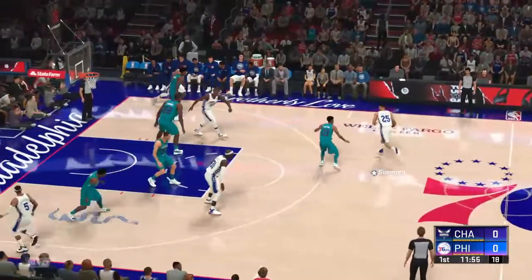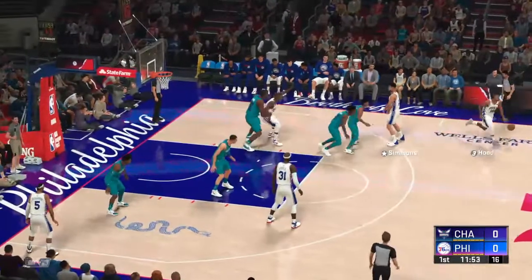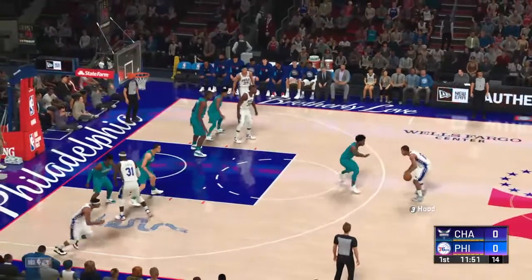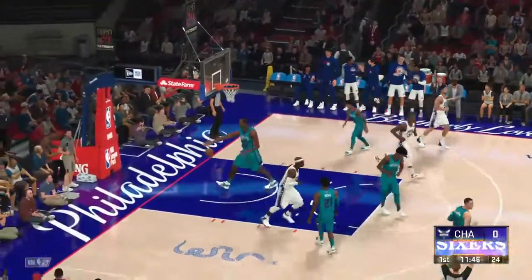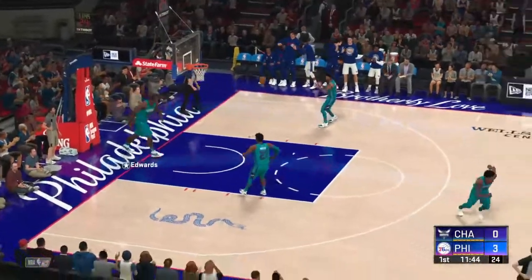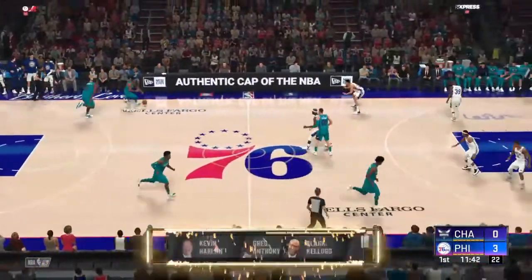Richardson. Then it's Rodney Hood. Then there's Howard. And it's Foyle in at the power forward. Now here's Hood. Richardson gets a wide open look. It's good from long range. Richardson's got the first basket of the game for Philadelphia.